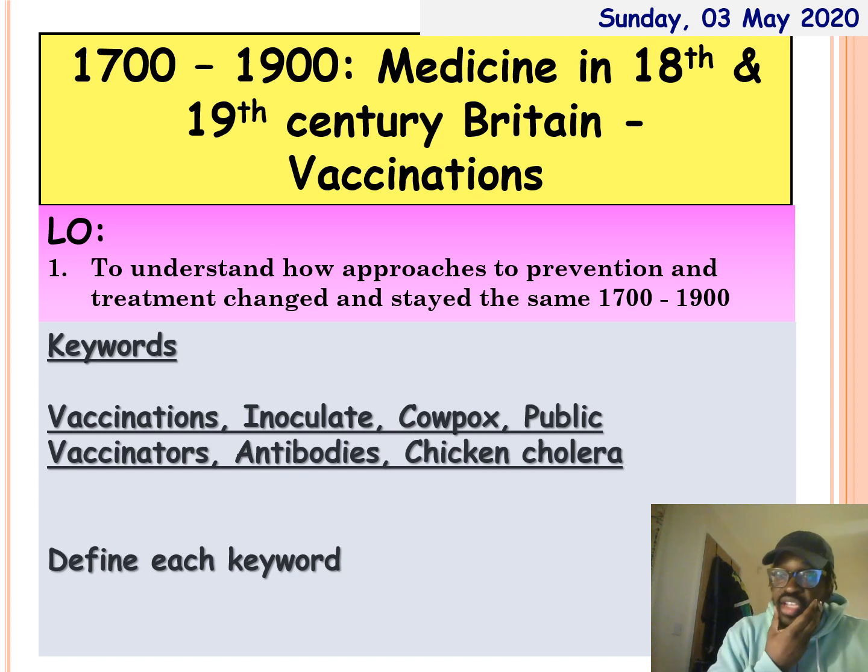The last time you had a lesson, if you think about the last few lessons, we've been looking at Florence Nightingale and how nursing improved and how hospitals improved. Then we moved on to looking at surgical treatments, anesthetics and antiseptics, and how treatments improved in surgery. We're still on the same period of time, 1700 to 1900, but now we're looking at prevention, so a specific focus on prevention for this one, not treatments, prevention, and specifically vaccinations.